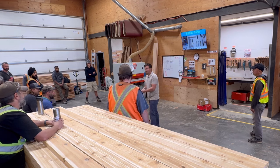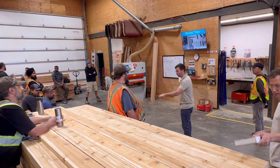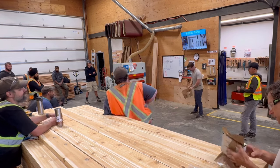But if there's anything not put back, we know right away. So not even a 10 millimeter wrench missing. From the day before here, there's some employees that requested some new tools. So we're just handing those out and a few things for improvements.